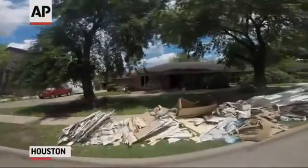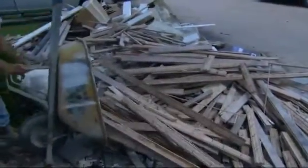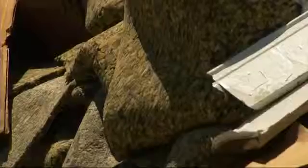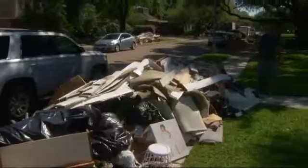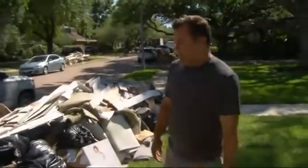A drive through Houston's attractive Meyerland subdivision reveals unwelcome decorations adorning yards. Personal effects, drywall, and carpeting all ruined by floodwaters. This pile is probably about half as big as we had last time. Bill Pennington is cleaning up his house after historic floods a second time in less than a year.